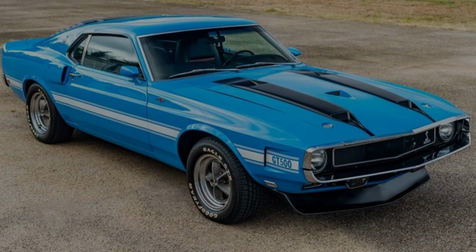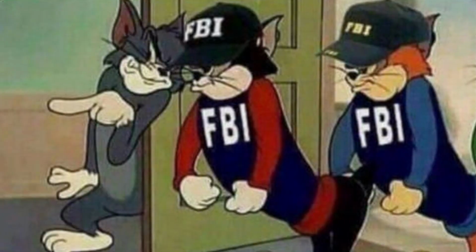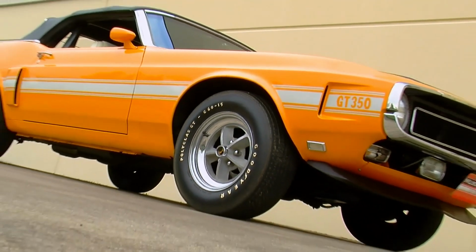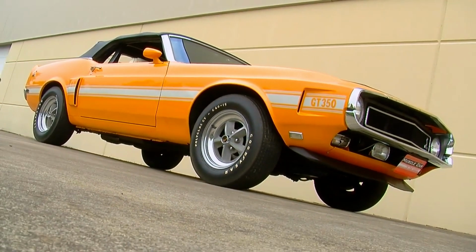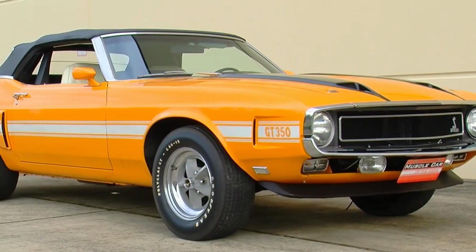To hopefully make the best from a bad situation, Shelby Automotive came up with a plan to convert the '69 models to '70 models, an extensive process that even required involvement from the FBI due to the conversion of VIN tags to the following model year. To differentiate the '69 models from the '70 models, Shelby Automotive proposed adding chin spoilers to the front and painting a pair of stripes on the hood.